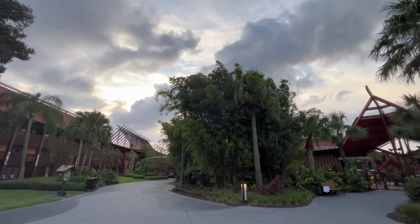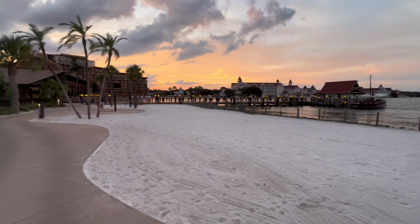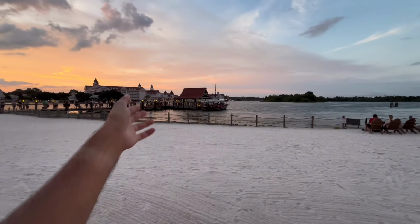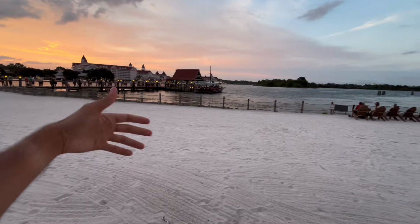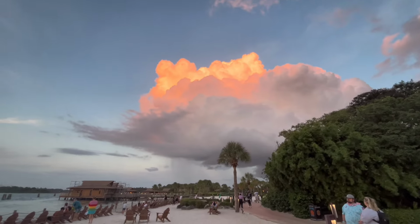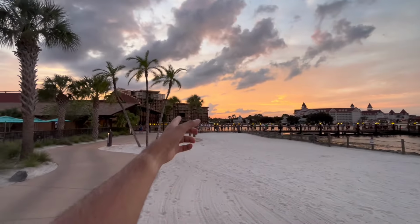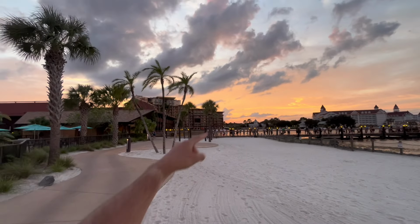But the sun is setting, a little breeze in the air, and beautiful. My favorite thing about the Polynesian is that there's a beach area. Grand Floridian has it too, because Grand Floridian is supposed to be a California type of hotel. But this is the Polynesian. It's just beautiful. Look at that, the reflection of the sun from the clouds. The sunset is setting early, by the way. It's like 7:30 and it's going down already behind the new tower.